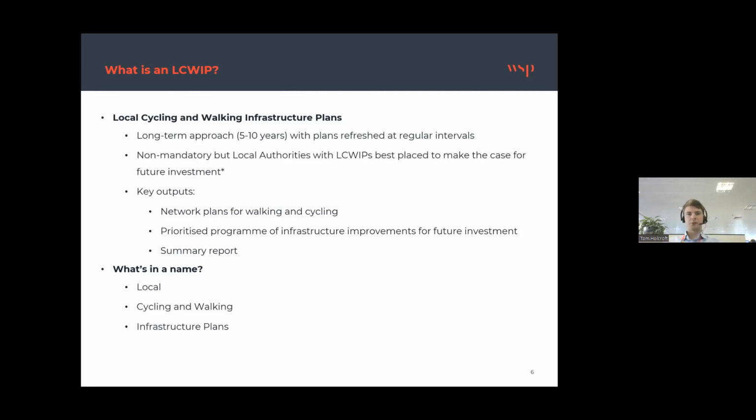And then finally, infrastructure plans. LCWIPs are supposed to contain specific plans for infrastructure, even if they're very, very high level. The LCWIP process wasn't designed to just produce lines on a map with no thought to what infrastructure is actually needed to bring about modal shift. If you include high-level conceptual details for infrastructure in LCWIPs, that will allow schemes to quickly be appraised and developed through to the feasibility stage when new funding or additional resources suddenly become available. But not every authority has chosen to go into the infrastructure side in their LCWIP, so I'll talk about that more a little bit later.